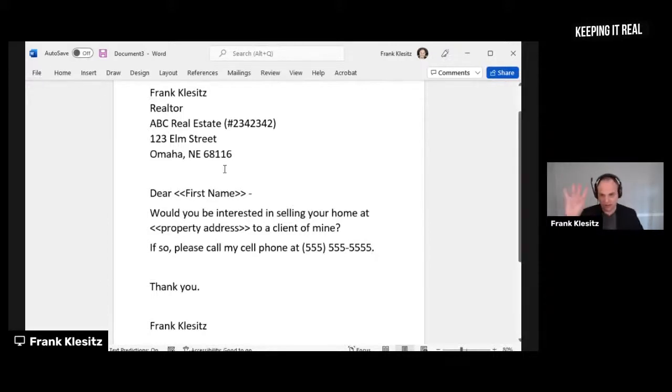And now I have the list as a CSV file, and I have the PDF of this letter saved on my desktop. All right. So we have the PDF of the letter and we have the mailing list. Sweet. All right. Next, it's time to mail it.